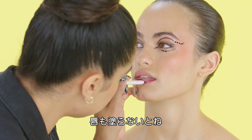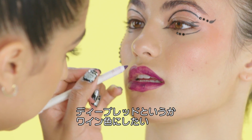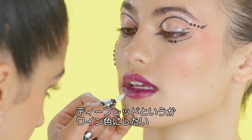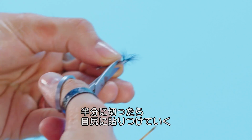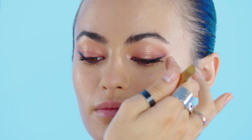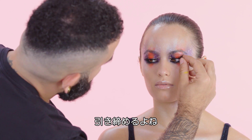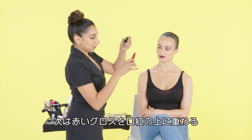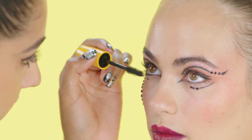10 minutes left. Gonna go ahead and get started on her lip. I wanna stick with that kind of deep red, dark colored maroon. I want to do a lash with this. So I'm taking a full strip and I'm going to cut them in half and make a corner lash. And you just land it on the outer corner. There's something about lashes that just finishes the look. I am going in with a red gloss just over the top.